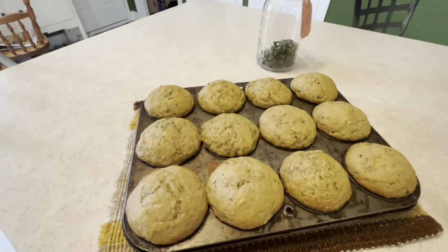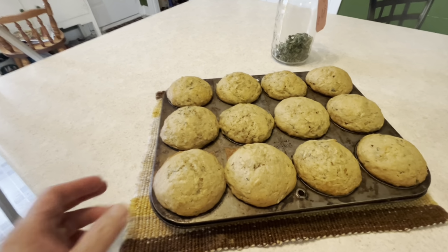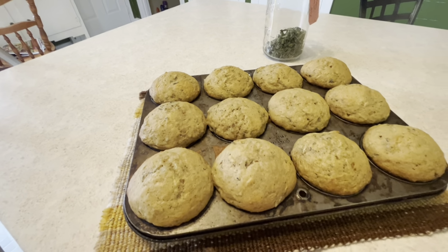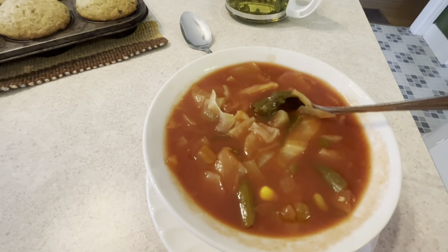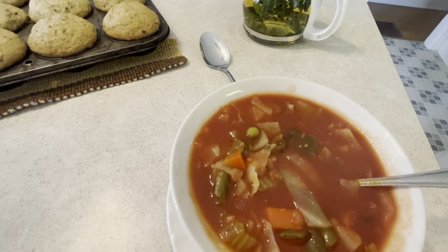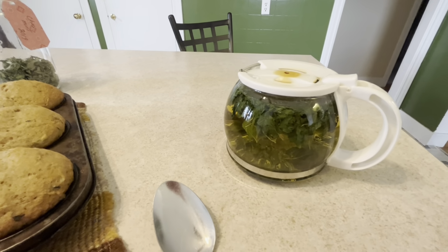The muffins turned out beautiful. They're still quite hot. I can't get them out yet, but they're great. So there's the zucchini muffins. And here's the soup. Lovely, lovely hot soup. Can't wait. And to go with it, I made myself some mint tea. Mint from my garden.